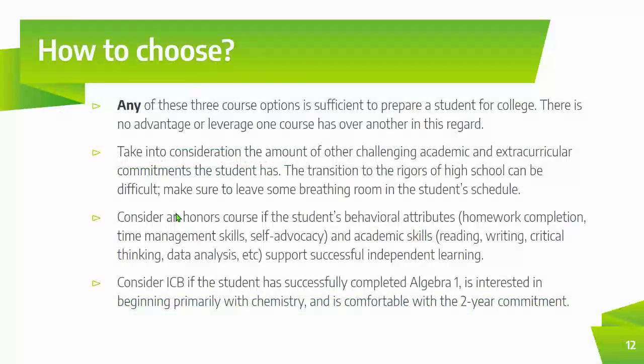Okay. Here's another slide. I'm not going to read through everything. These last few slides have a lot of detail. One thing to very much point out is the fact that all of these courses will prepare kids for college. There is really no huge advantage of taking a regular or honors class, except that the rigor is much more apparent, and the need for students to be self-motivated and self-advocates will be much more enhanced in the higher level classes.